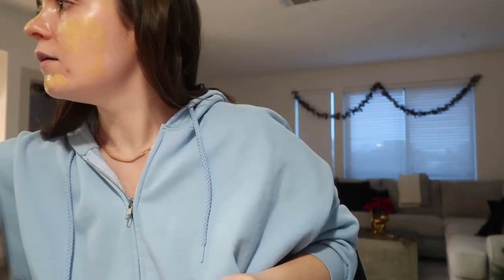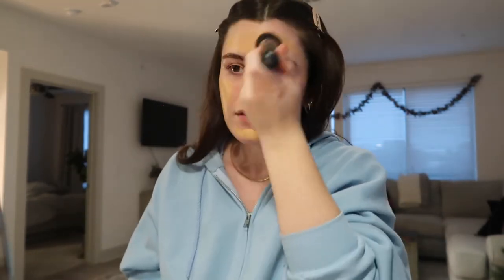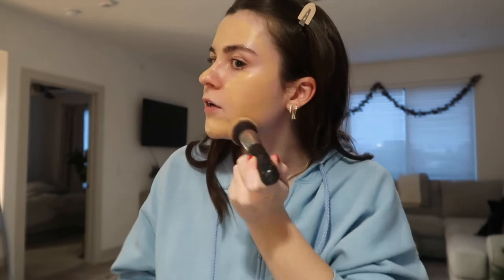I'm gonna go in, there's my washing machine. I'm gonna go in with this Morphe, it's faded, but it's a pretty stiff brush, and I'm just gonna kinda do circles and get this all over my face and kind of buff it in. And then last step, I'm gonna go in with a beauty blender and make sure it's all just melted into the skin beautifully.